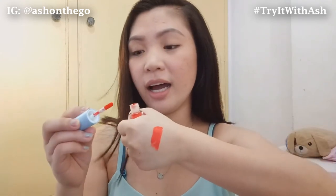It's so pigmented. But yeah, let's be careful na lang. Yeah, I'm gonna be careful with this product. Pwede naman tayo magbawas na lang. So, yeah. This is the shade Mistletoe Blush. So, yeah. I'm gonna put it on my lips now.